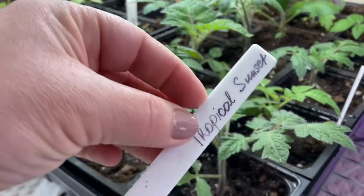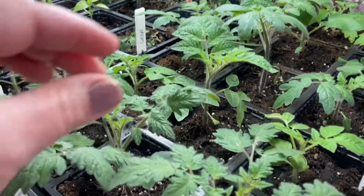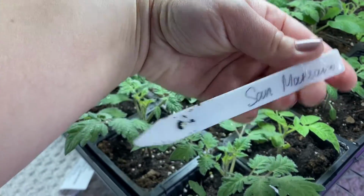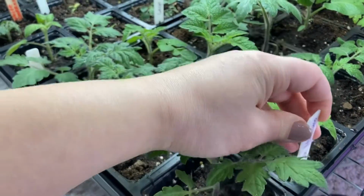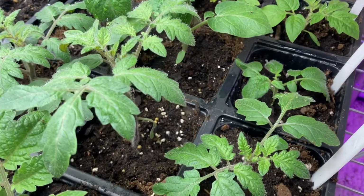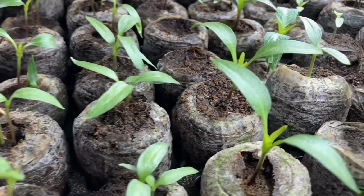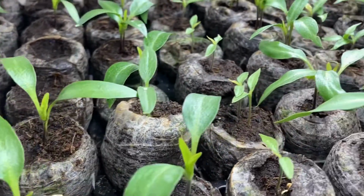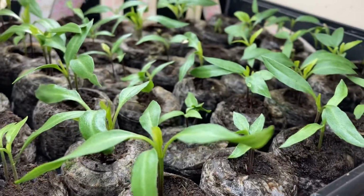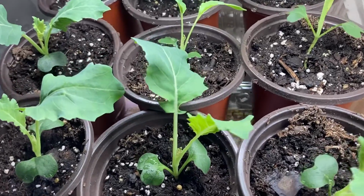And then over here I have some tomatoes. So I'm growing Tropical Sunset this year, which is beautiful orange bright tomatoes. There is also San Marzano, which is one of my favorite tomatoes. It's a great sauce and paste tomato, heirloom Italian. In the next week or so I also need to pot up these peppers. There are so many different varieties over here. I am growing hot peppers and sweet peppers.